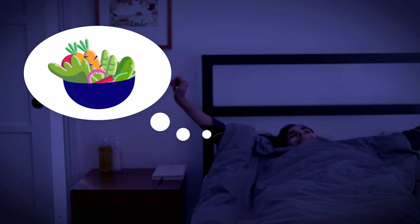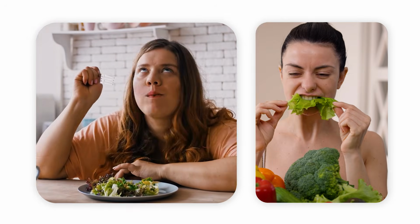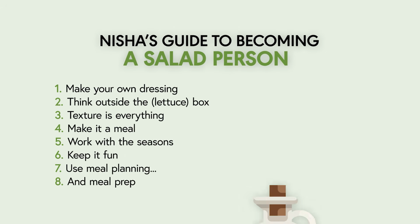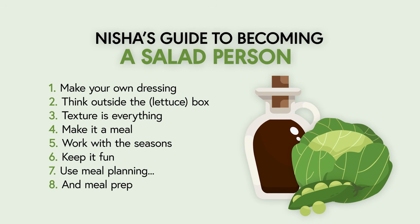Until one day I woke up and realized I had become a salad person. You know, one of those really annoying people that actually enjoys eating salad. So today I wanted to share my approach to salads. We'll start by covering some of the most common mistakes that prevent your salads from tasting great, and then we'll cover a couple of strategies to implement if you want to make salads a regular part of your life.